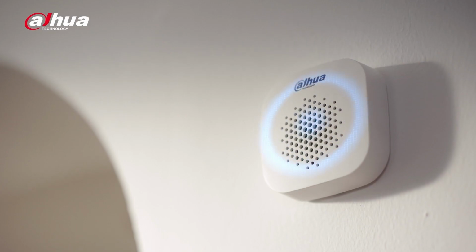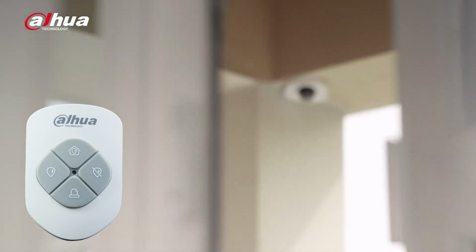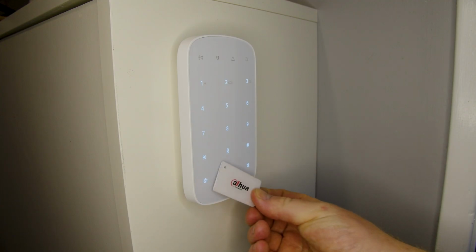Wireless home and away mode, an easy solution to arm and disarm your security from your phone or via the AirShield keypad or keyfob. With access control solutions, you're in control, providing security at your fingertips.